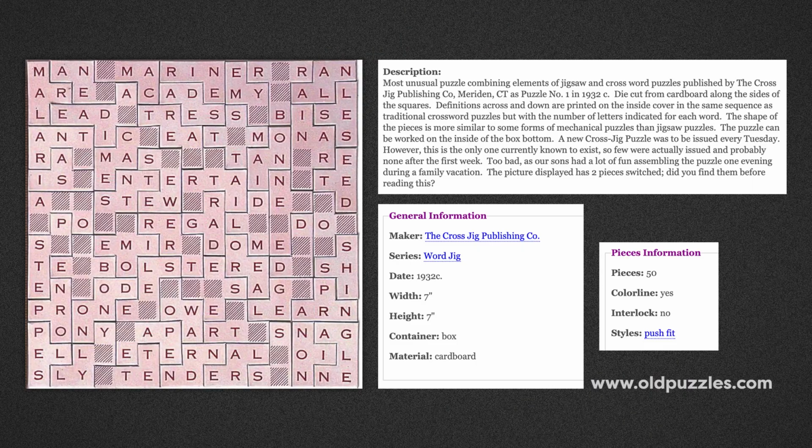Okay, we're going back in time again. This one is super interesting. So I was on Bob Armstrong's puzzle site, and this is the only place I could find any information about this puzzle. This was made by Crossjig in 1932, but instead of it being a traditional jigsaw puzzle, you have to assemble these Tetris shapes of letters to get them to form the words that answer the clues. You can pause and read the whole thing. It is a super interesting idea for a puzzle.